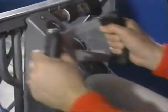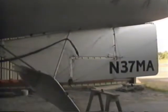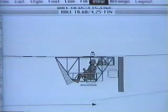The controls are very similar to that of a normal light aircraft. Stick, up and down, rudder pedals, left and right. In the rear, the elevator and the rudder are larger than they would be on a normal aircraft because it moves slowly. Designer Steve Gardner of Memphis Airships believes his blimp will become the first to be certified in the U.S. since World War II.